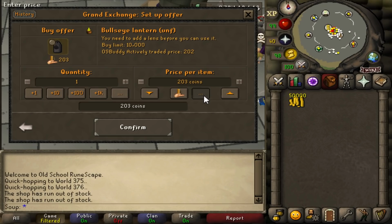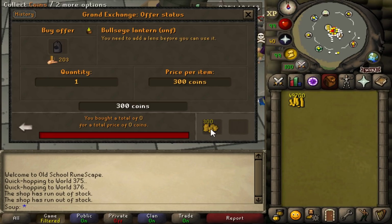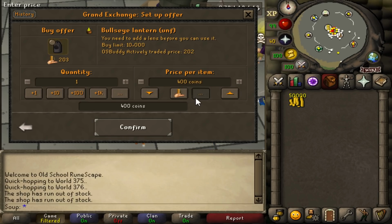Now this is a pretty bold one. 2 mil an hour sounds a bit too good to be true. Problem number one I ran into was that empty Bullseye Lanterns sold very slowly. If I wanted to instant buy, I'd have to pay almost 3 times the price, making my profit almost nothing.